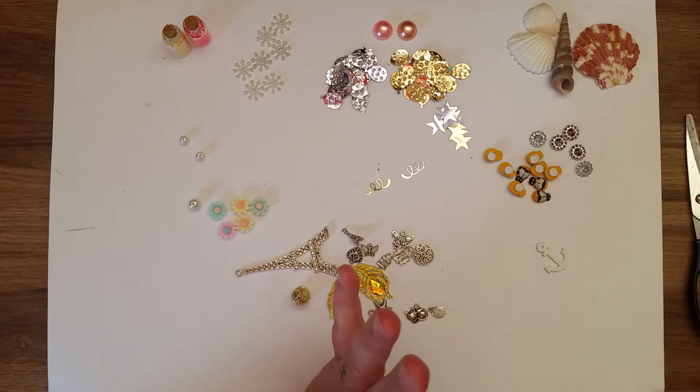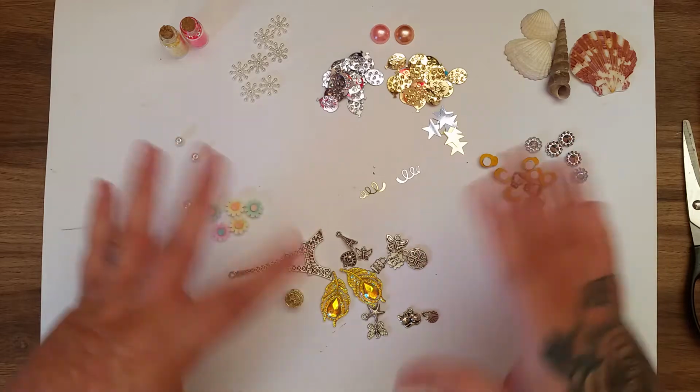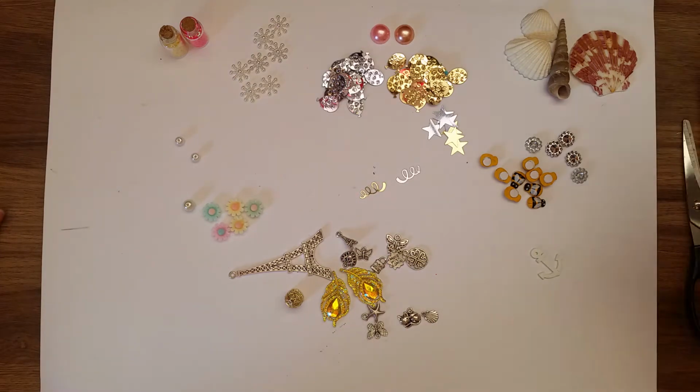The first one is from the lovely Sylvia Costello. Now, I've already put all this out because to count this all, take it out and sort it out on camera would have taken too long. So, first of all, I've got my wee pad here.